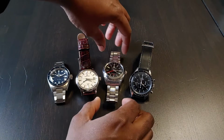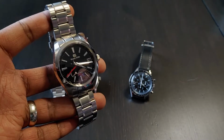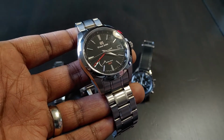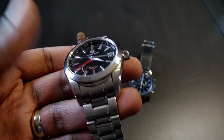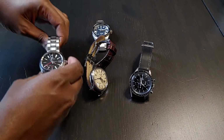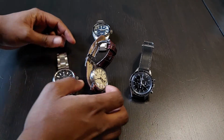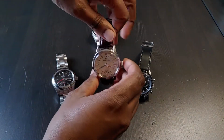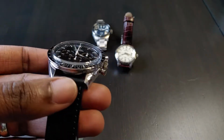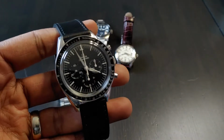In reality, the most expensive one, retail price, is this guy. The Grand Seiko SBGE 211G with the spring drive movement. The retail price is $6,700 Canadian dollars. Boy. Okay, so you have a gauge now. That is the most expensive. Okay, so the second most expensive is the Omega Speedmaster, which you picked as last, the cheapest one. Because it does look kind of cheap.